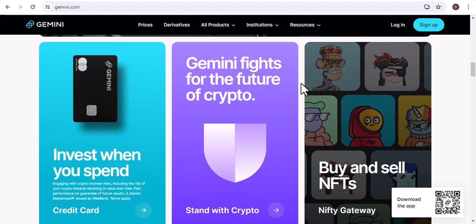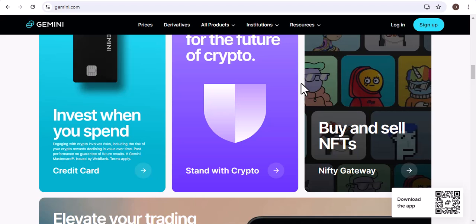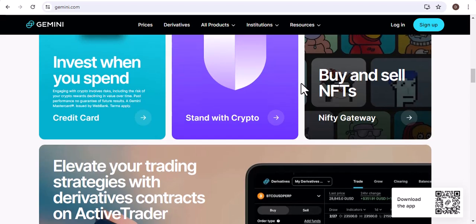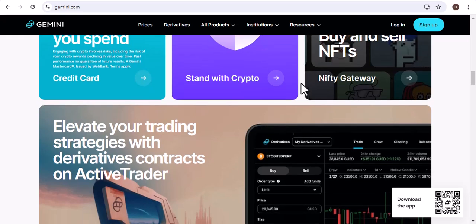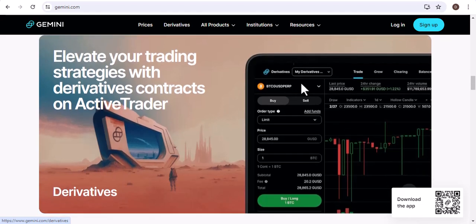How much is Gemini dollar in USD? So, to answer the question, how much is Gemini dollar in USD? Ideally, Gemini dollar should always be worth exactly $1 USD. This is because it's pegged to the US dollar. However, due to market fluctuations and technical issues, the price might occasionally deviate slightly from $1.